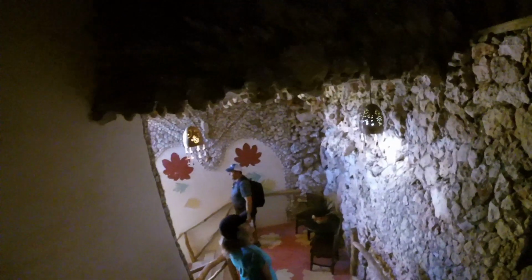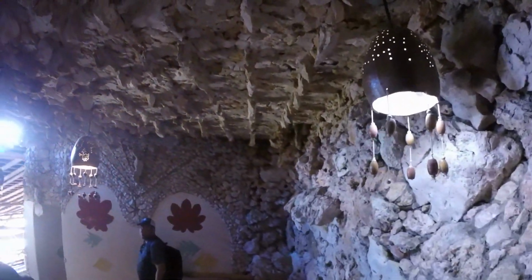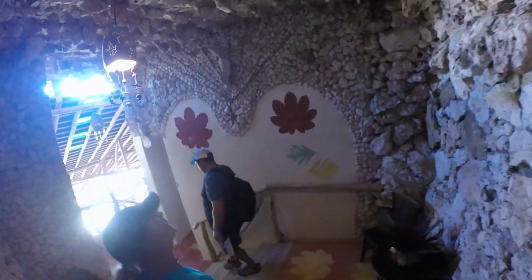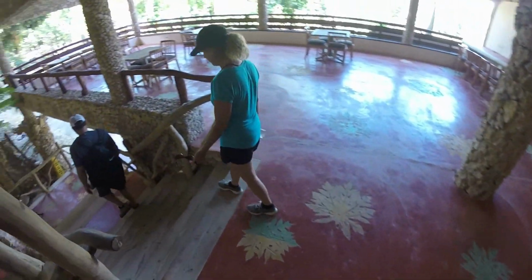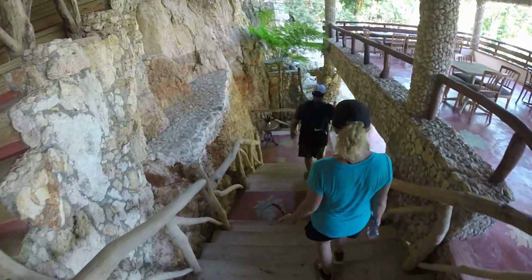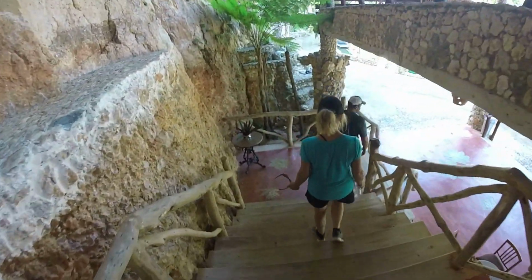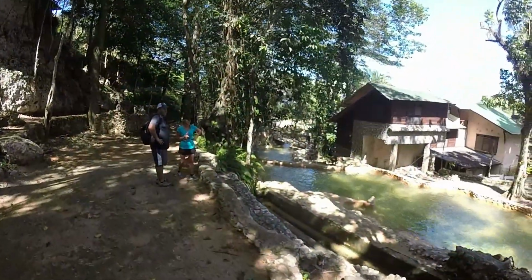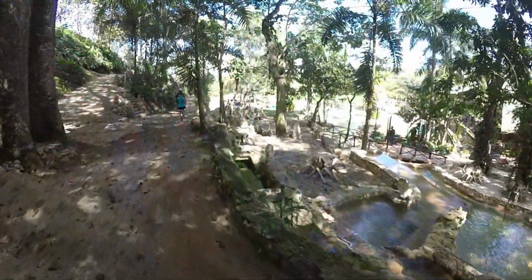Notice all around the details of the decor. It seemed that every inch had something interesting to look at. Stones on the walls and ceilings, giant leaf imprints, calabash used as lampshades, and so much more. It is amazing.